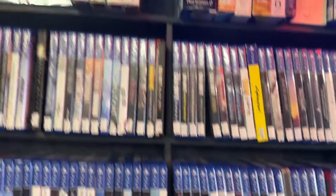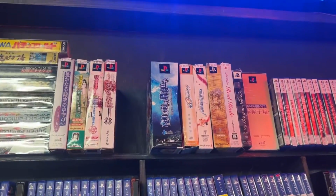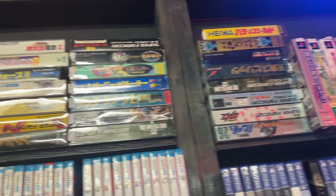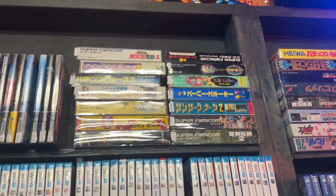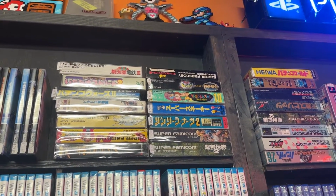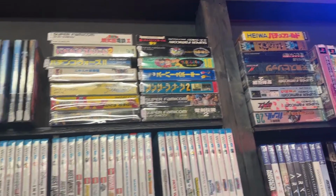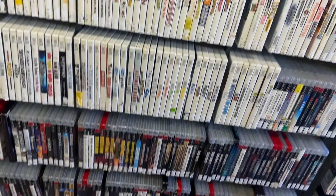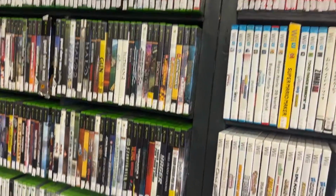And then up here at the top, which I love, they've got, again, a ton of imports. Some PS1 imports. They've got some Super Famicom games, which is amazing. Super hard to find Super Famicom games here in the States, let alone CIB stuff. So I really love that. Got some Wii U, a ton of Wii stuff. Some PS3, 360, and OG Xbox.